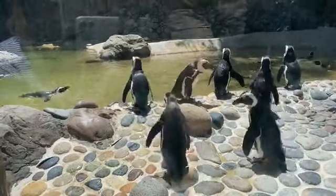You can see our penguins, they are waddling right now, they're swimming, they're pretty active, mostly due to the fact that they are getting some snacks. They're getting part of their diet, which is going to be fish, because penguins are carnivores and they are a predator species.